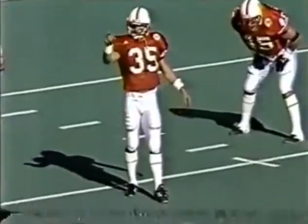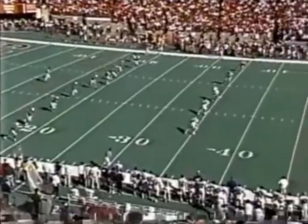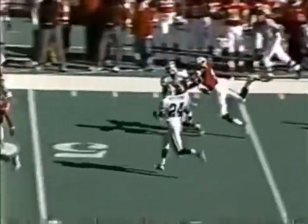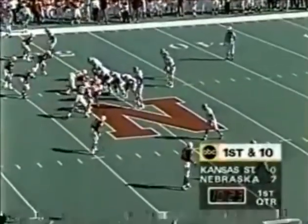This is Nebraska's first punt return for a touchdown since October 8, 1988. Brown with the kick. This is Jimmy Dean. Jimmy Dean wants to get some. He returns it back to the 49 of the Cornhuskers. Great field position again for K-State.